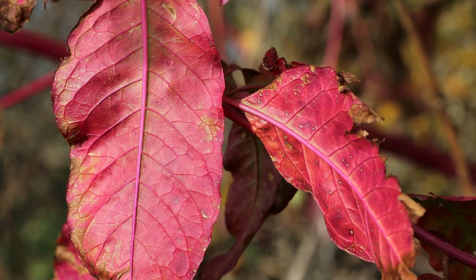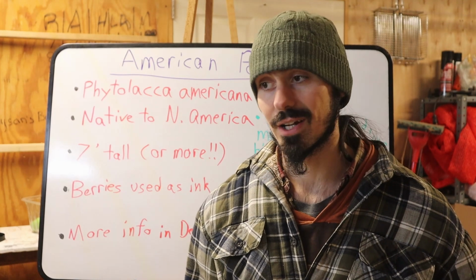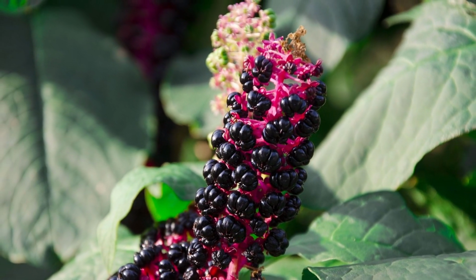I've also harvested the growing plants before they go to flower, and I've used them as a compost additive to help add a bunch of biomass and moisture, because the stalks seem to have a pretty high water content.